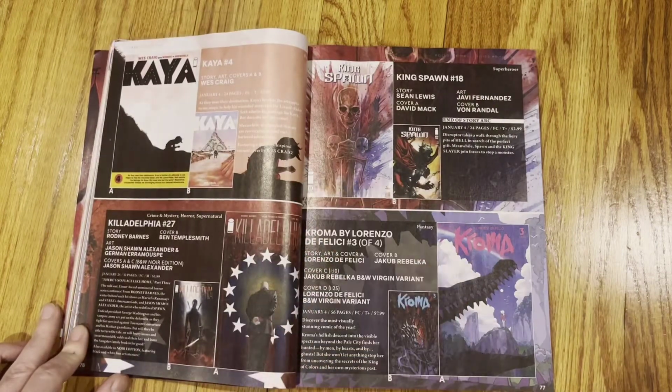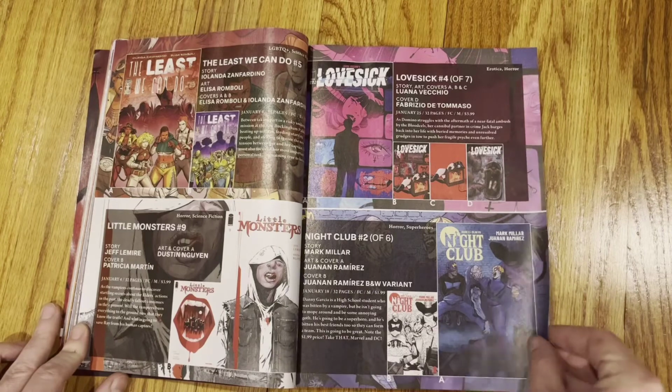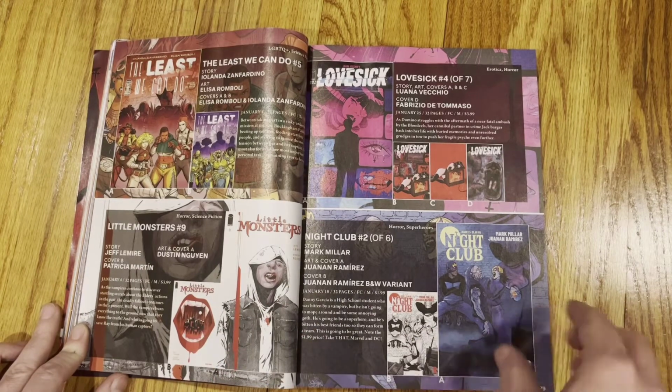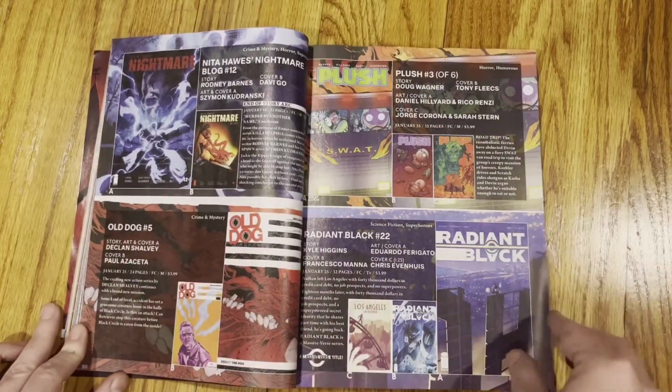Kaya number 4 by Wes Craig, his follow-up to Deadly Class. Philadelphia continues to be awesome. So I can recommend those two to you. Little Monsters, another Lemire book, this time with Dustin Nguyen. Another winner. Nita Hall's Nightmare blog.